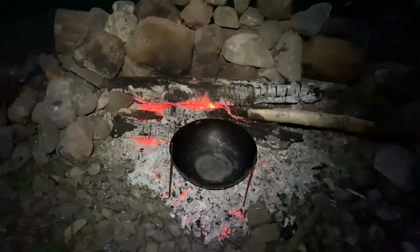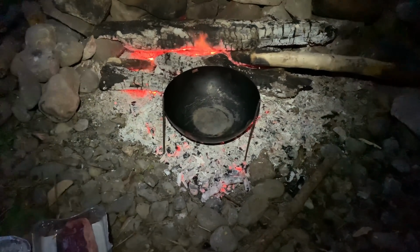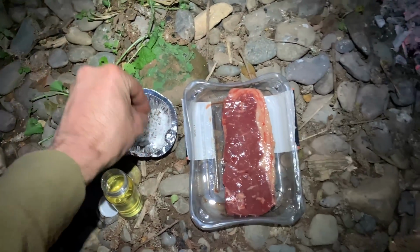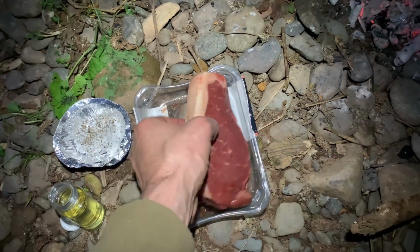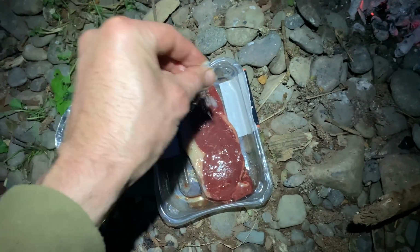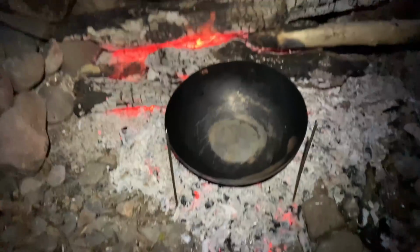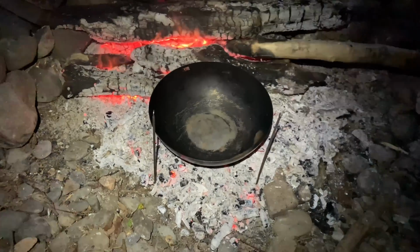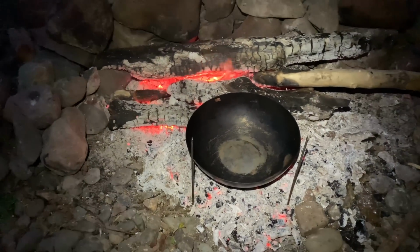So I've got my handle-free steel wok on the go. I've got a nice sirloin steak, some rock salt, some cracked black pepper, this bad boy hot. I'm just going to seal it off on there and then hoy it on the spit roast while I cook other stuff in the wok.